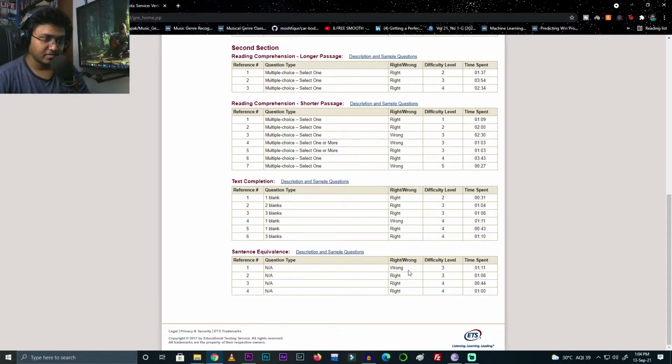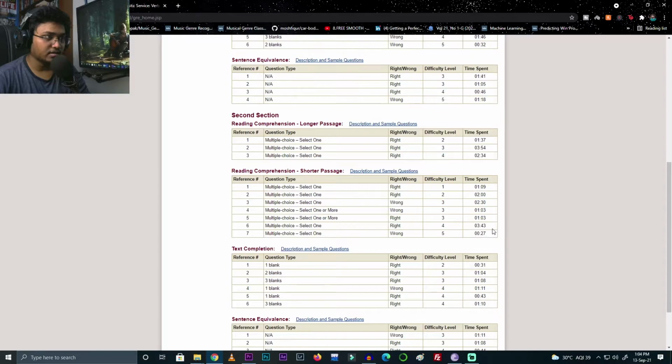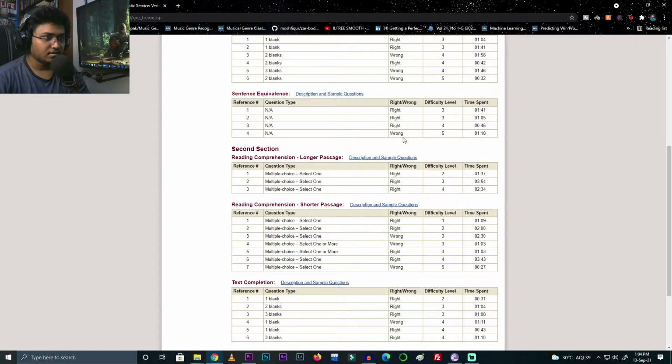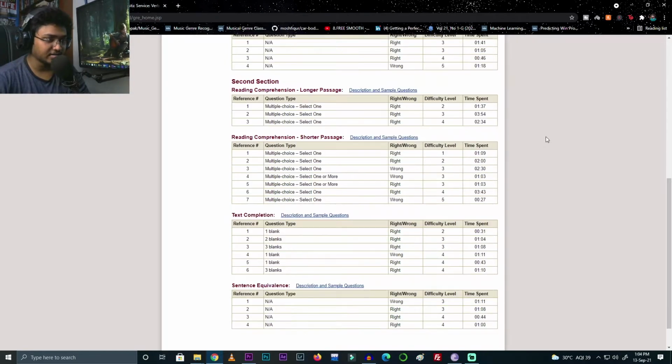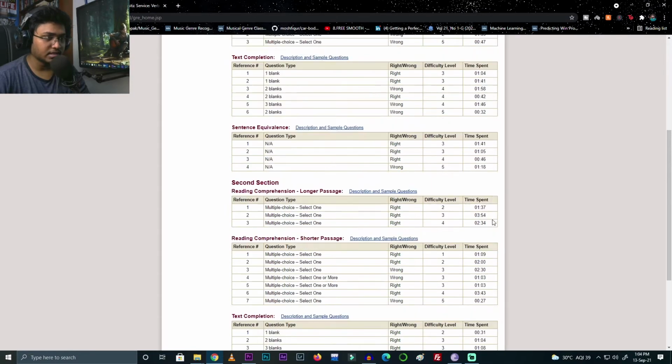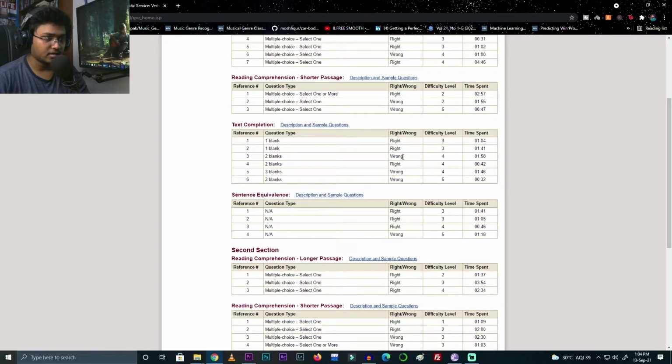So yeah, sentence equivalences: I did 3 right, 1 wrong over here, and in the first section I did 1 wrong. So sentence equivalences are actually my strong suit. I did them right, so I'm happy, and I used a GRE strategy for doing the sentence equivalences. Text completions, 1 wrong in the second section, and 3 wrongs in the first section.